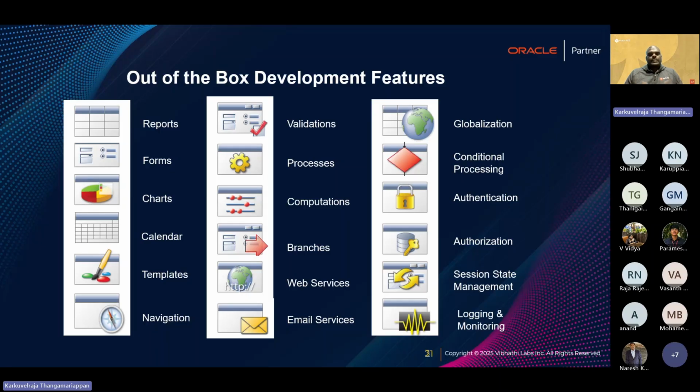And then the navigations are nothing but the maps. It's tightly integrated with different types of maps. It's all about coordinates. How are you going to store it in the database? That matters. There is a default data type also, geometry. So through that you can have your geo coordinates, and then you can render a map within an Oracle Apex application.